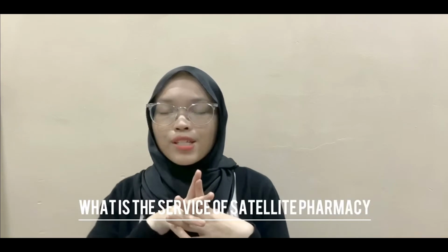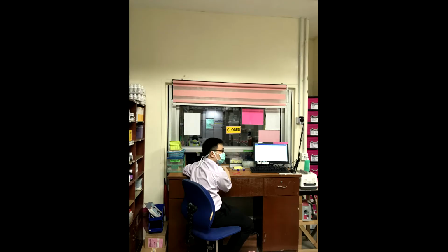This is the service of the satellite pharmacy. The main service of the satellite pharmacy is that we refill the trolley for certain wards in Hospital Taiping, like ward 17, C4, C5, and etc. And the satellite pharmacy also dispenses medication to patients because in the satellite pharmacy we have a small counter for the pharmacist to dispense the medication to the patient directly.